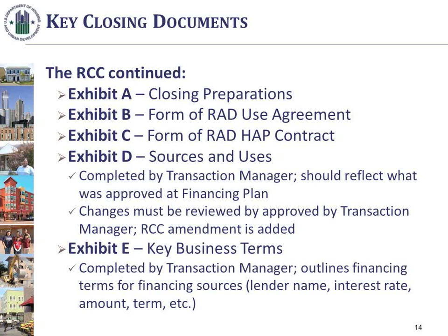So Exhibit D, when you receive it, should be completed by the transaction manager. It should reflect what was approved in your financing plan, and at the end, at closing, whatever's showing there, we'll want a certification that it remains the same. If there's been a change to the figures there, then that would go to the transaction manager, and we would use an amendment just to attach the corrected one. Generally speaking, if it's something minor, it will be approved at the transaction manager level. If something major comes up at this point, then we might have to go to other levels within our organization. But it would always be handled by an amendment to the RCC.